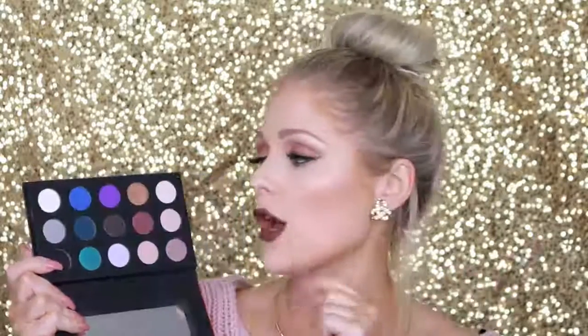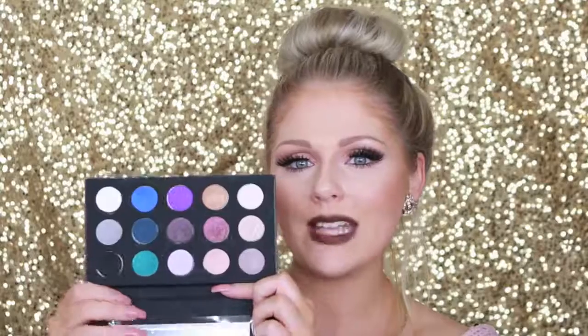I think these shadows are amazing, and they give you a nice mix again of neutrals, but then you do have some nice pops of color in there as well. So I do really like this palette. The only thing that I don't love about it is that they are all shimmery. There is no matte in this palette at all, and I like at least a matte blending color for the crease, but as long as you know that they're going to be all shimmery and there's not a matte in there, then that's fine. But this really is a beautiful palette.